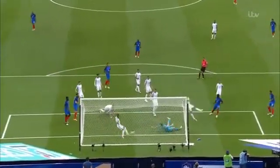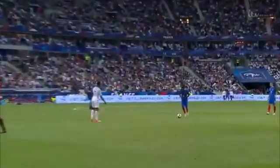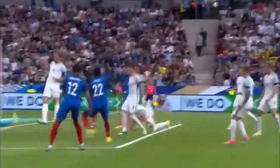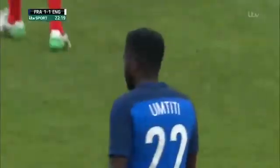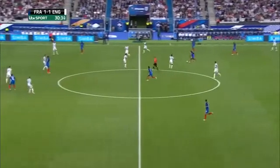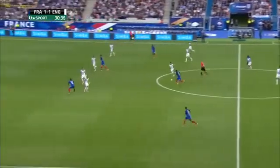Giroud's got to be marked. Good save from Heaton. Followed up well by Umtiti. But there's a good flighted ball. You can't allow Giroud to get goal side and get a free header. This is a wonderful save. Might push it a little bit wider, but the reactions were great. But unfortunately for England, it's gone to a blue shirt, and Tite's put the ball in the back of the net. Just held back, but France have the ball, so the referee waves play on.